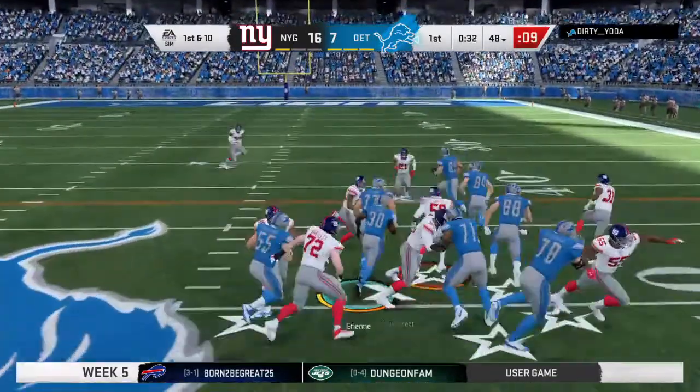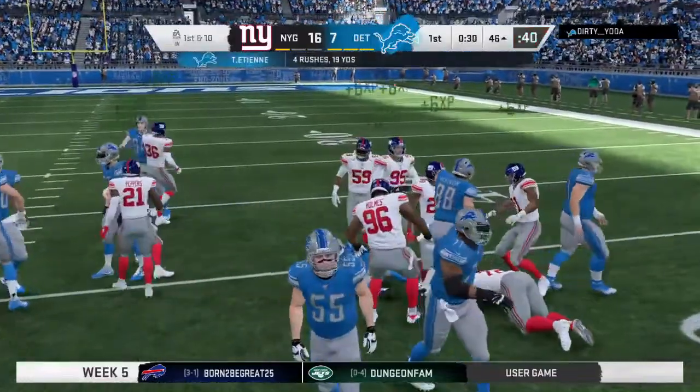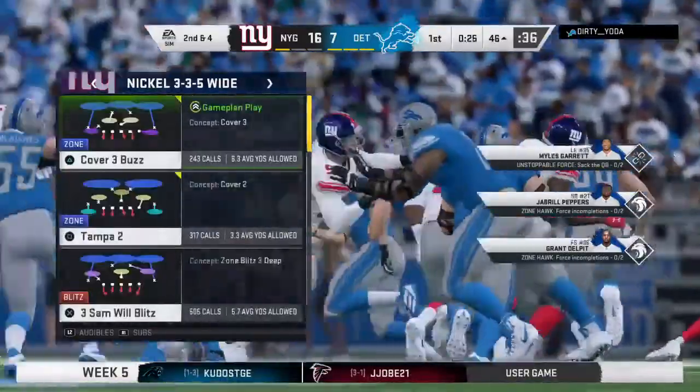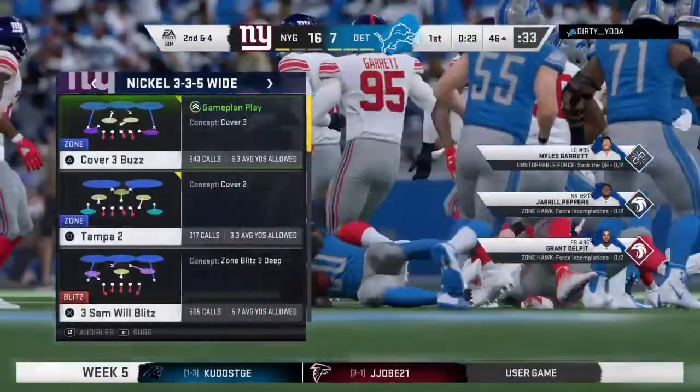Now they try the right side here. And he's going to get this past the 50 and into Giant territory. He'll get a nice chunk there on the first down run, and it's 2nd and 4.